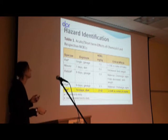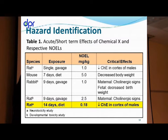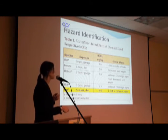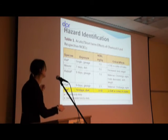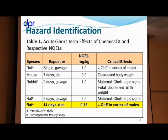And so here is a table that summarizes the NOELs. Remember, this is the dose that we do not expect to cause health impact. Various studies are listed, and you can see different species, rat, rabbit, mouse. The duration is short, acute or short, from 1 day to 14 days. And here in this column, various effects are listed. Those are the most sensitive effects that we've seen in the study. In this case, it's an enzyme that's inhibited in the brain. In this case, in the mouse, the body weight is decreased, like 10% body weight is a very significant decrease. And then in the rabbits, those are pregnant animals, maternal as well as fetal effects are seen.